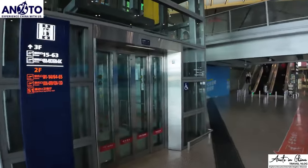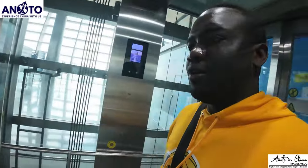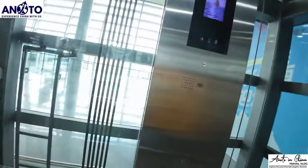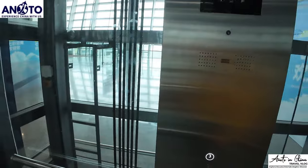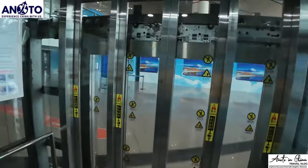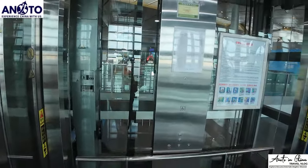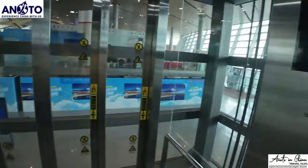Where do I go? Here. Third floor. This is the lift. Looks so good. Third floor.